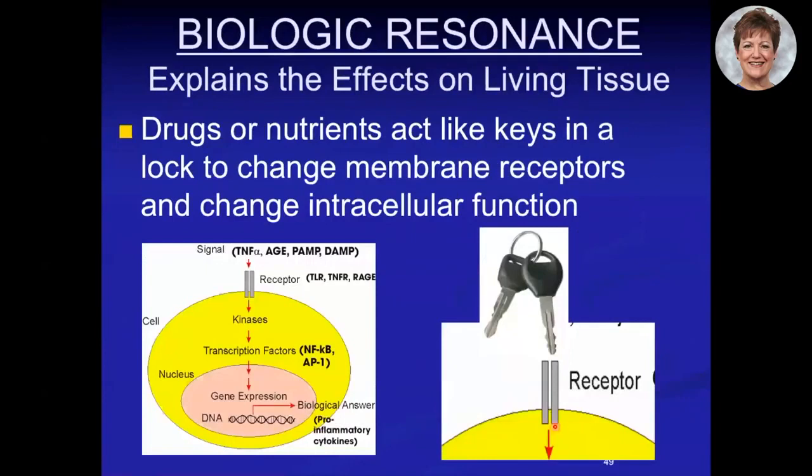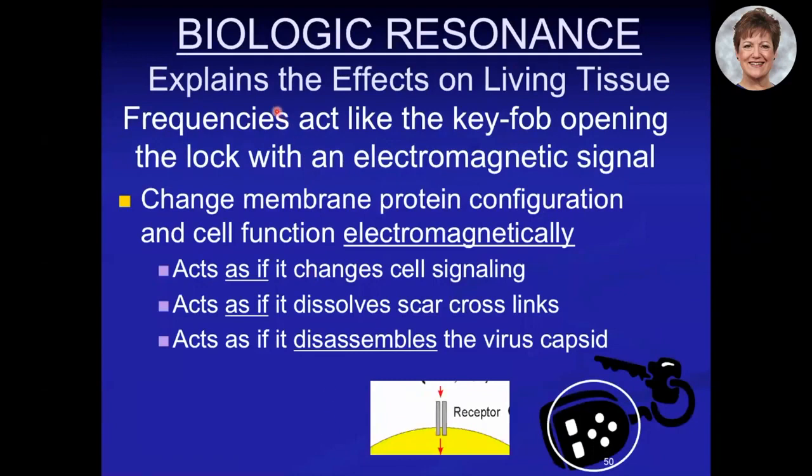Okay, so how do frequencies work? Biologic resonance explains the effects on living tissue. We're used to drugs and nutrients. Advil lands on this receptor, so you have tissue injury or virus or bacteria that lands on this receptor, turns on inflammatory cytokines and lipoxygenase and cyclooxygenase inflammation. Advil or other medications land on this receptor and turn it off. Like a key in a lock, the drug lands on the receptor and turns off the inflammation.